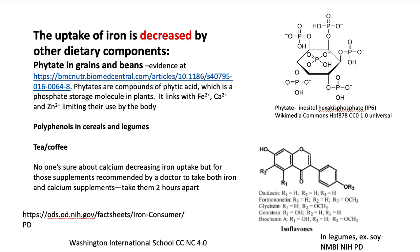And then some foodstuffs decrease the amount of iron that you can take up from a food source. So you've got phytates, phytic acids in grains and beans. And again, you can pause and look at the molecule. Polyphenols in cereals and legumes, cereals, grains and peas and beans. Tea and coffee decrease your iron uptake. And no one's really sure about calcium decreasing iron uptake, but you can read what's there.